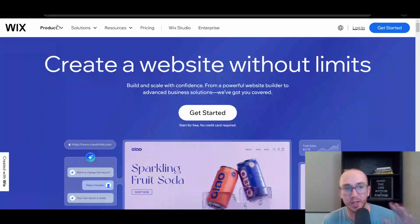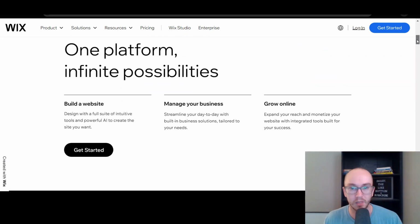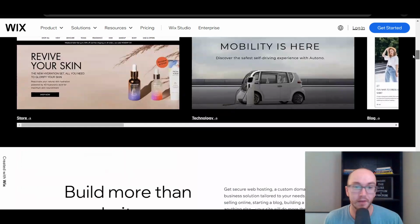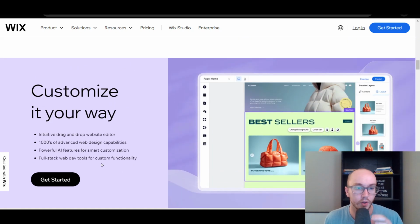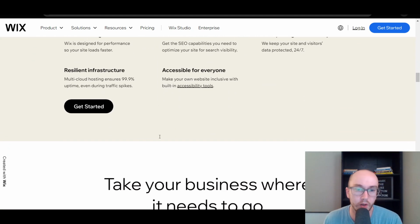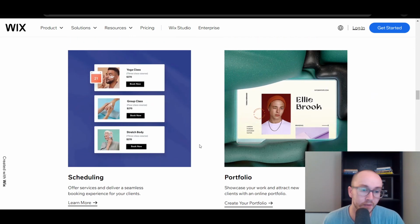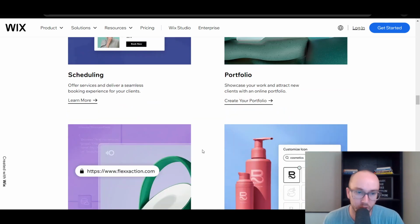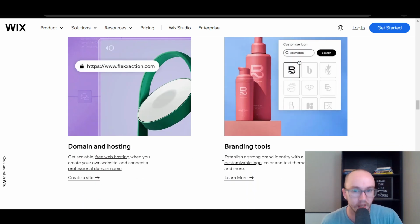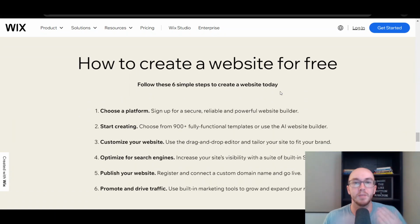Now, in terms of the actual Wix product, of course, as you can see, it's a pretty sleek website builder and definitely can be worth the money. And they do also have good SEO optimization as well in Wix websites. They do also have AI features to help build the website too. So in general, it could be a good option for you in your business, or if you just want to build out a website, whether you need a blog, e-commerce, portfolio, scheduling tools, domain and hosting and branding tools. But hopefully this pricing comparison helped you understand a little bit better beyond just the, hey, you can create a website for free.